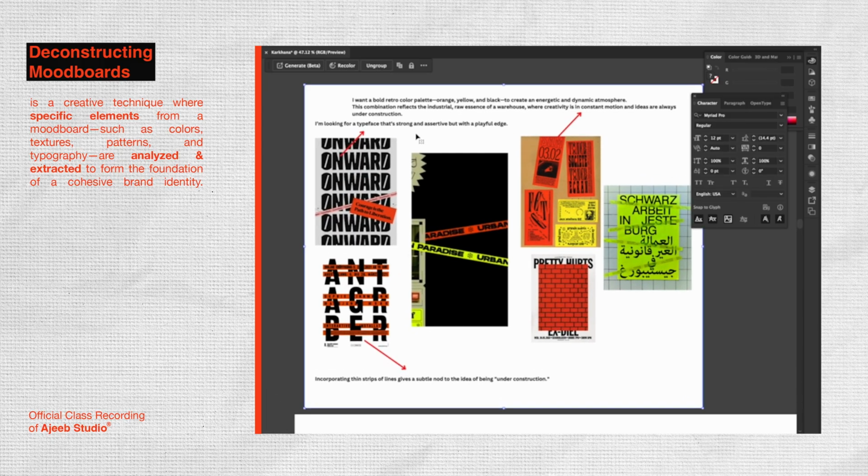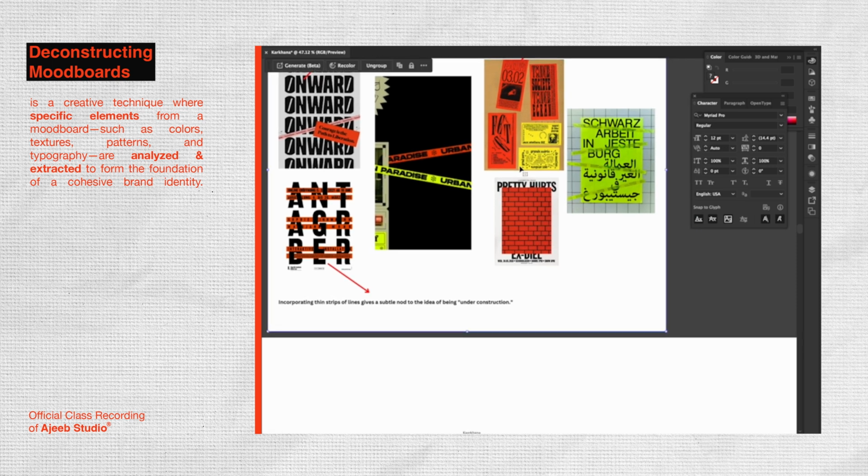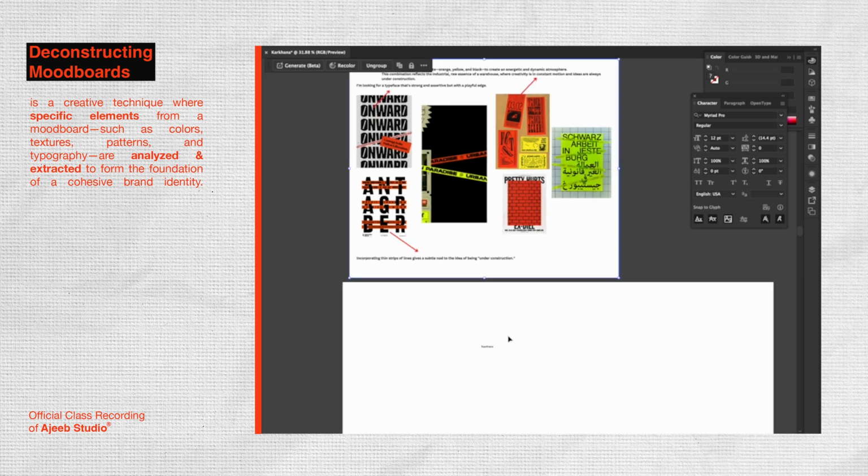So I think typeface that is strong, assertive, but playful. Okay, we know how the type is looking. Okay, strips is something like an under construction thing, very direct. It makes a lot of sense. Bold retro color palette. Okay, interesting. And create an energetic. Okay, makes sense. It needs to have an industrial raw feel. Okay, and okay, that makes a lot of sense. Amazing.